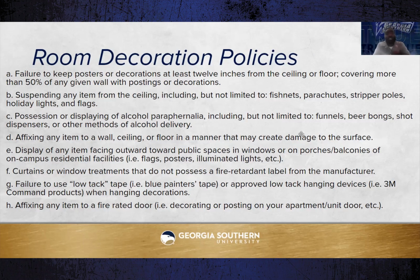Suspending any item from the ceiling, fishnets, parachutes, stripper poles, holiday lights, you don't need that. Possession or displaying of alcohol paraphernalia, you don't need that. That includes funnels, beer pong, shot dispensers, or other methods of alcohol delivery. Affixing any item to a wall, ceiling, or floor, you don't want to do that, because if there's damage that results from those actions, you'll be charged for that.